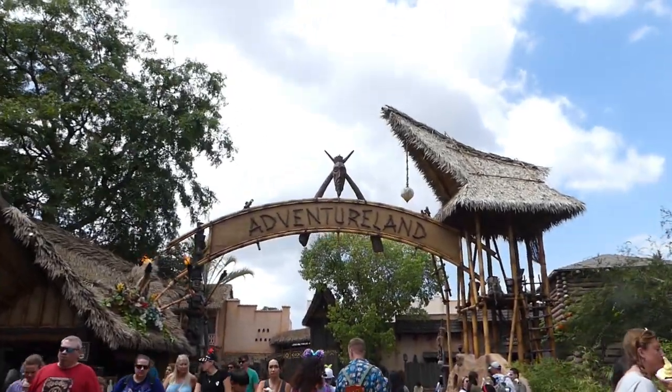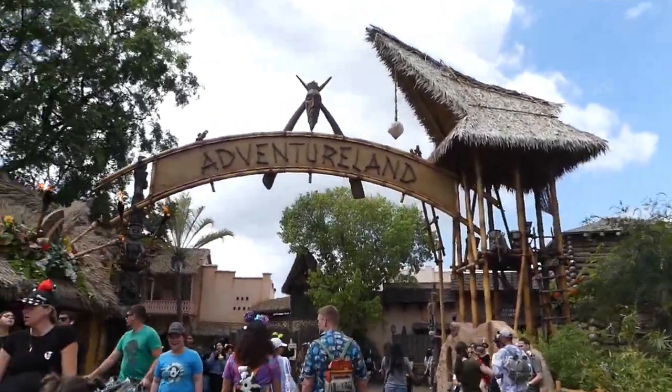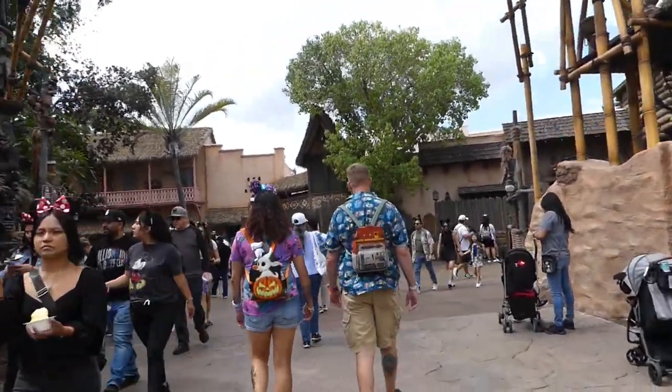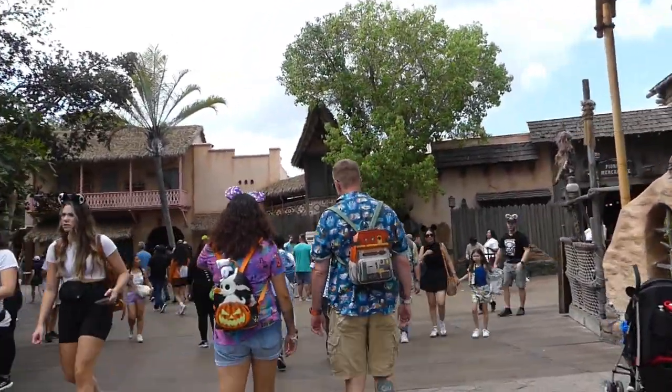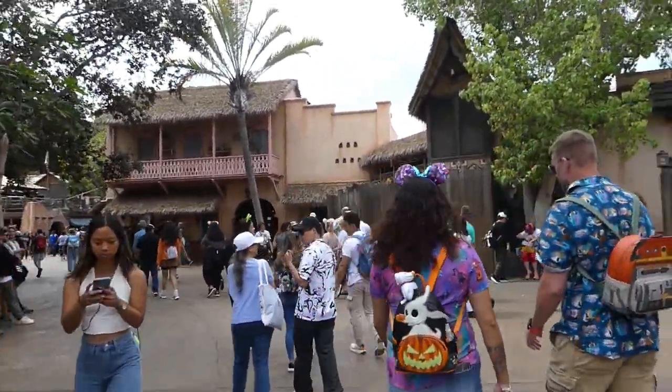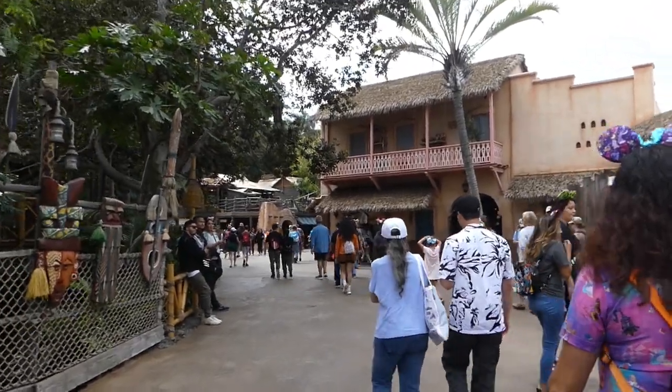Now we're going to start with Adventureland, then walk our way around the park. And later on, we're probably going to go to California Adventure as well to see Avengers Campus and see hopefully some of the Avengers characters.